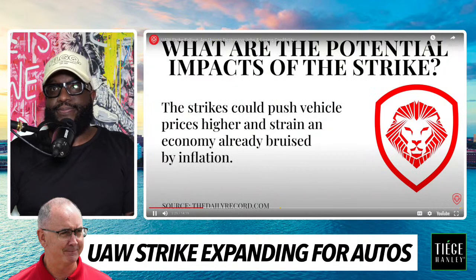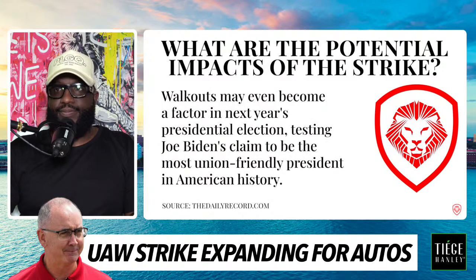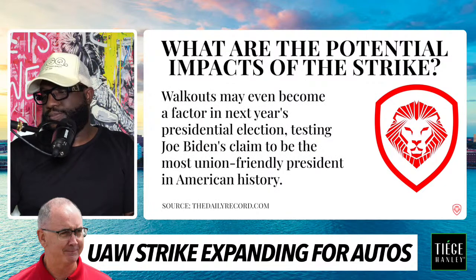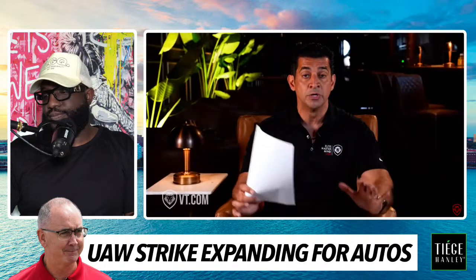So now, what are the potential impacts of the strike? The strike could push vehicle prices higher and strain the economy, already bruised by inflation. Also, walkouts may even become a factor in next year's presidential election, testing Joe Biden's commitment because he said no presidential candidate has ever been more pro-union than me. So this could pressure President Biden to come out and have to defend these union leaders. The strike could also last longer than previous work stoppages, such as a 40-day strike against GM in 2019.